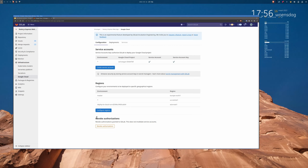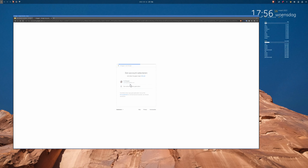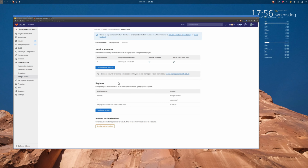So if the token is active, you see this little widget out here with a button, and you can revoke the authorization. Keep in mind that when you revoke the authorization, it doesn't actually nullify the service account that is created. So there's a little bit of text here that says that this does not invalidate service accounts. So the service account, which is used by the deployment pipeline, still has permissions, but the GitLab application gets its permission revoked on press of this button.